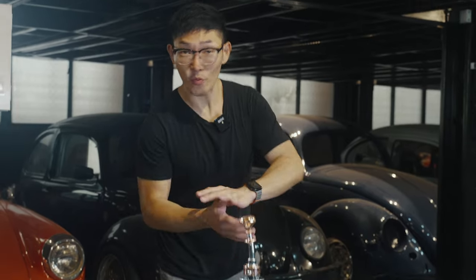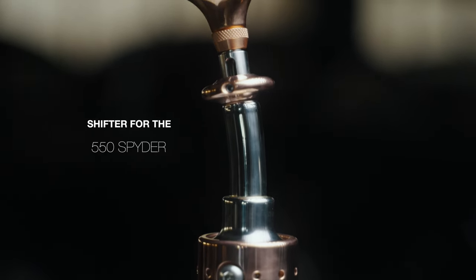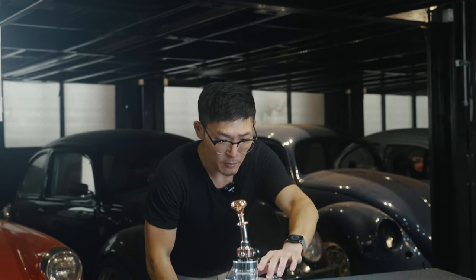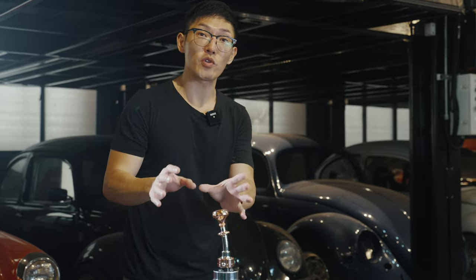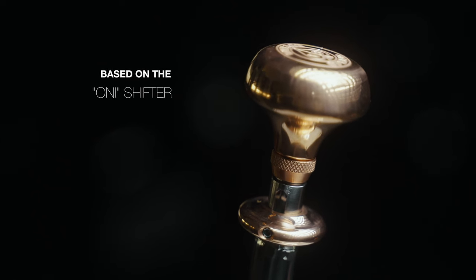This is the shortest shifter we've ever made. Now, that's because our customer in Australia has a 550 Spyder and wanted to make a short shifter that was very similar to how the shifter he has is in terms of length. So this measures 8 inches from base to the top of the shifter knob, and it is a very bespoke Oni shifter that we've customized for that very nice finish on his vehicle.